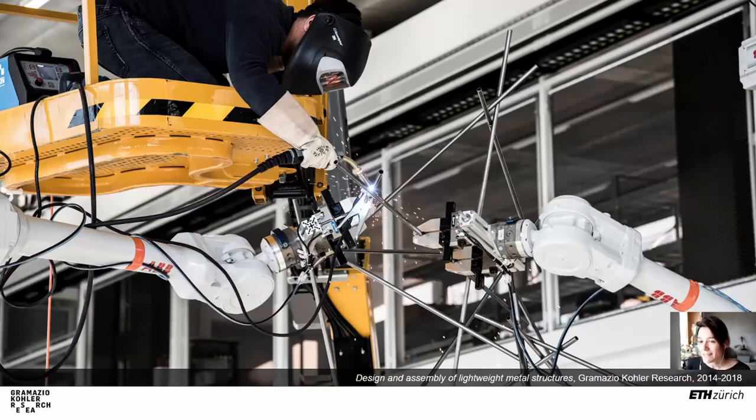Still a combination in a way of a very sophisticated setup with two robots hanging from the ceiling, and a manual process in between. So here the manual process was very important because, even if we can imagine that this is super high precision, in a way there are actually a lot of uncertainties in the process.